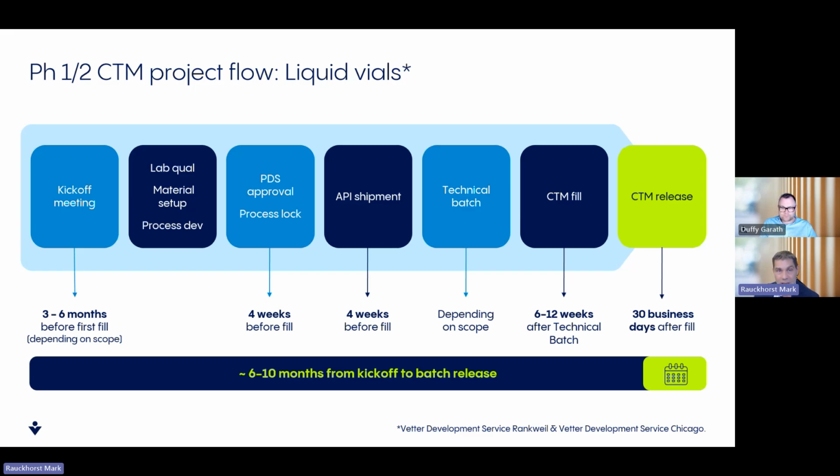So we're creating new PDSs, new batch records, new documentation based off of the results we got from the technical batches. And then ultimately, the GMP release of the batch to the clinic, or the Vetter release to the customer for the clinic. Our site anyways, our clinical sites, we're targeting 30 business days. So that gives our teams time to review and perform quality reviews of the executed batch records, all finalized testing and review and approvals of documents for sterility and any additional release testing we're performing.